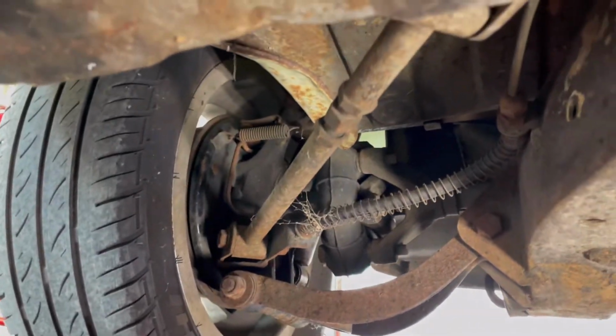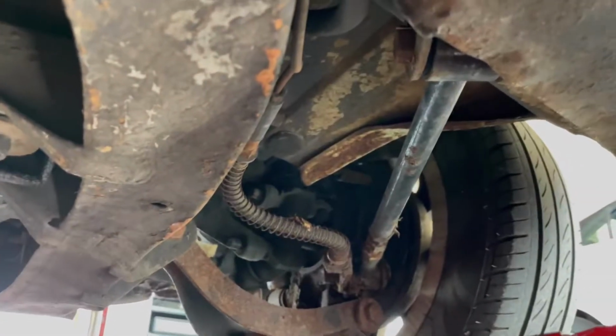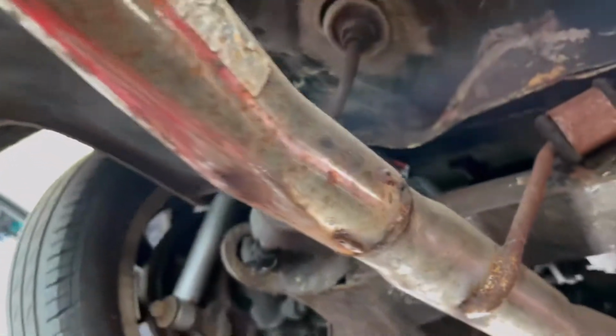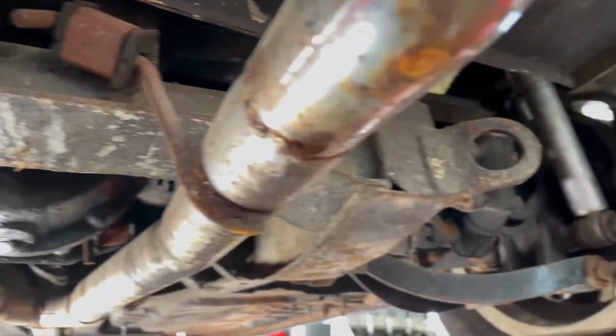Well, there's some spiders there, sorry. And that's the back again, the other side, and the back axle.